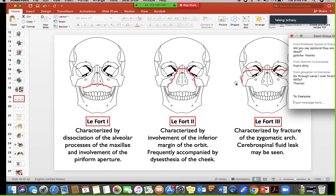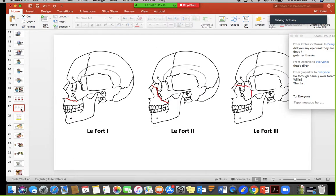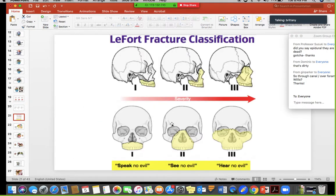But I looked for this in First Aid, and I didn't see anything on this, but I found this on an ER boards website. And the trick they had for remembering this was speak no evil, see no evil, hear no evil. So that's referring to what is included in these types of fractures. Speak no evil, you have the maxillary teeth, and then see no evil is referring to the eyes because the fracture extends up into the orbit, and then hear no evil because now it's extending into the temporal bone, where you have your internal acoustic meatus and the nerves responsible for hearing. So I thought this was clever. Hopefully that helps.